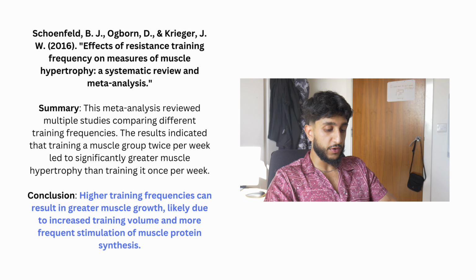Another one from Schoenfeld, who is very big in the game. Higher training frequencies can result in greater muscle growth, likely due to increased training volume and more frequent stimulation of muscle protein synthesis. And this is really good news for us business owners and entrepreneurs, because it means that we don't need to be in the gym 6 days a week, even going 3 times, but splitting that training volume into smaller chunks is actually better for muscle growth anyway. So it's literally a win-win-win situation.